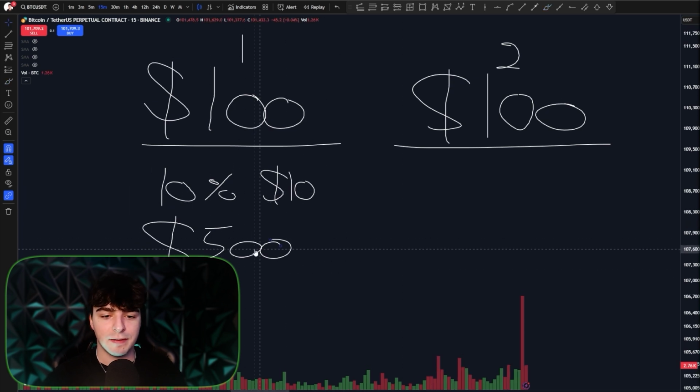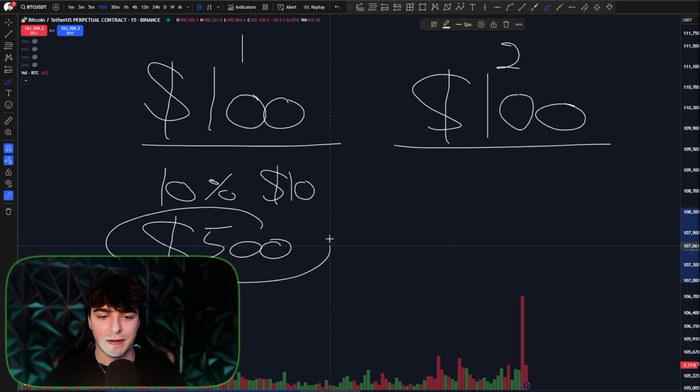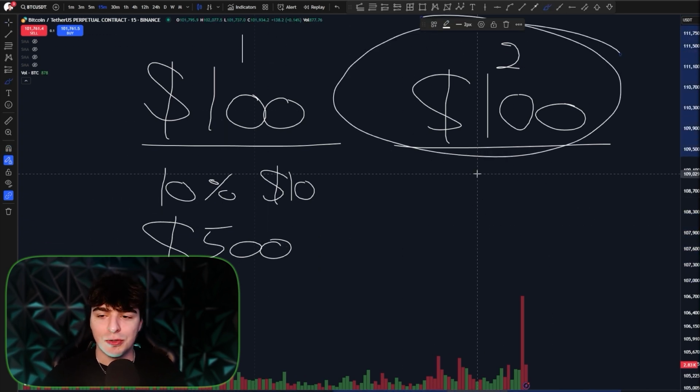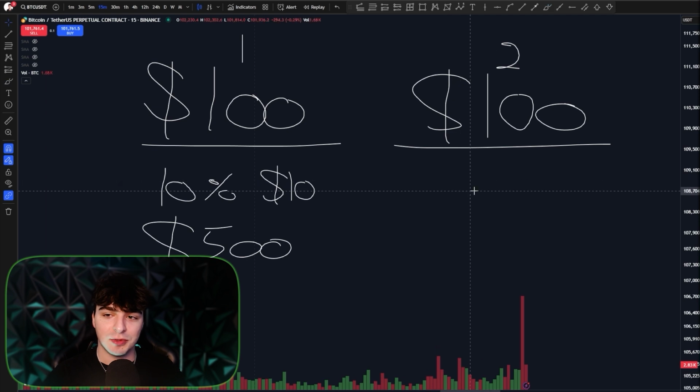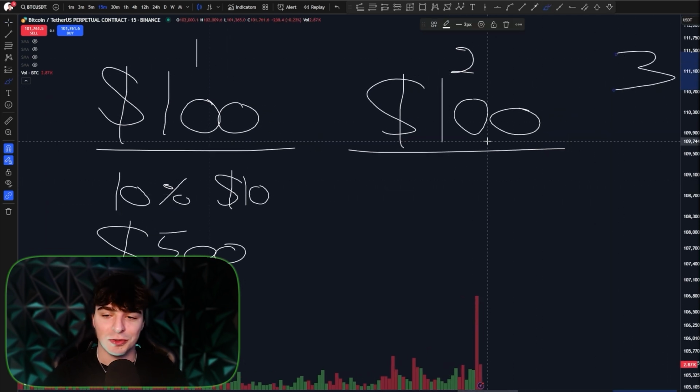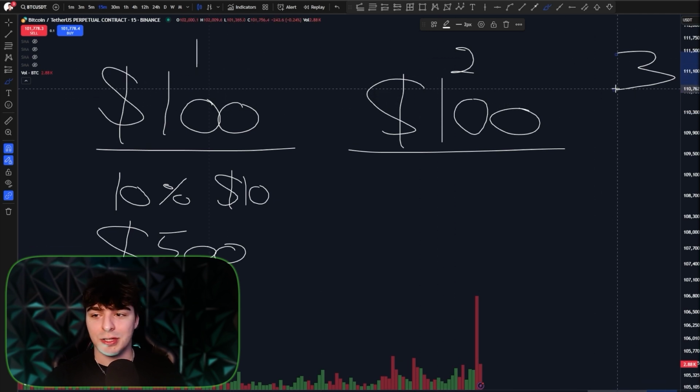So once you have the $500, you're going to pause, and we are going to come back to those $500 in just a moment. Now that brings us to option number 2, which is also a very risky option, but there is a third option that will be the best of both worlds. So just keep watching and bear with me here. It doesn't really matter which one you choose. It's all up to you and your risk tolerance and all that.